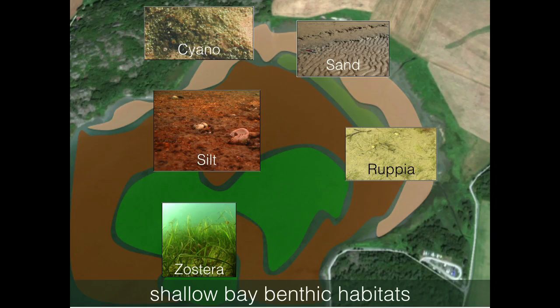For these organisms, those different mud types present very different habitats, very different biogeochemical habitats. And what you see here, you have sand on the upper, you have Ruppia meadow. On your right, you have a more silty, more anoxic habitat. You have also cyanobacterial mats and Zostera meadows, which we didn't include in this study.